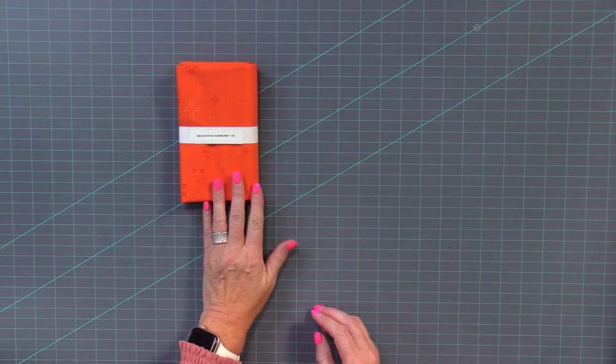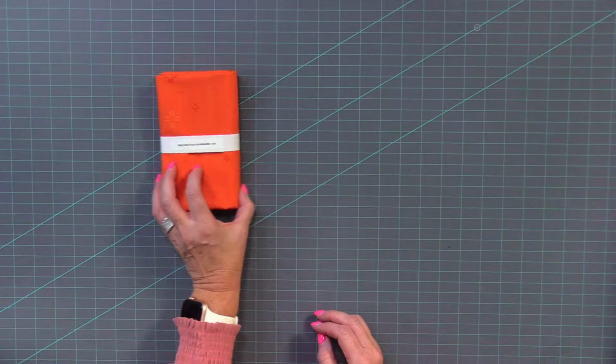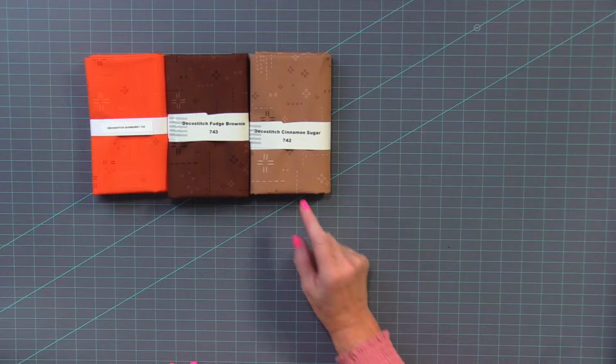seven new colors. We've been getting them in kind of slowly. So we have Sunburst. This one is really nice and bright orangey. It's kind of a dark orange, like a red orange. Really love this one. And then we have more muted colors. We have Deco Stitch Fudge Brownie, a really nice warm brown. And then we have Cinnamon Sugar. So light brown with a little bit of a pinkish hue, just like cinnamon sugar.